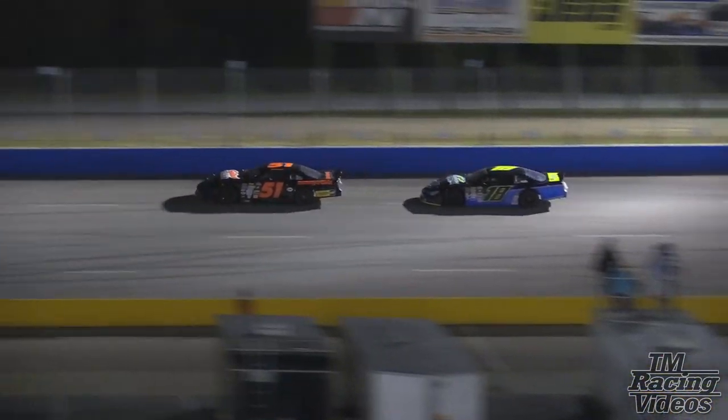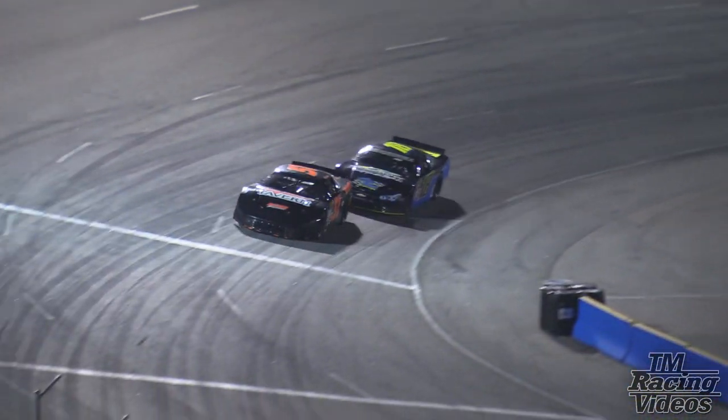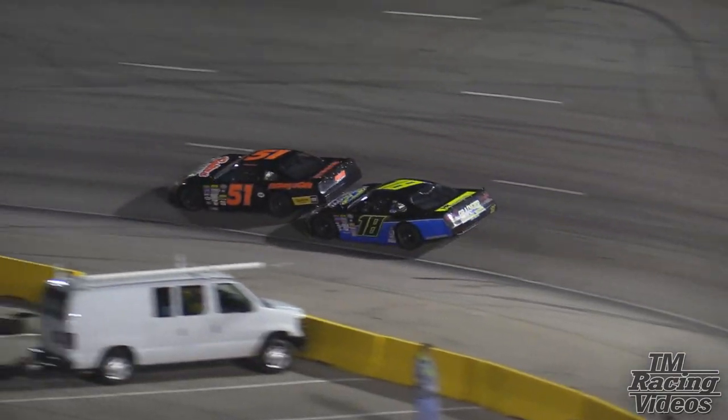It's Bradley McGaskill on the rear bumper of the 51 of Chris Chapman. Really can dive into that corner a lot stronger than Chris can. Don't know if he's wearing out his tires. It's 20 laps to go. Let's see if he can hold him off.